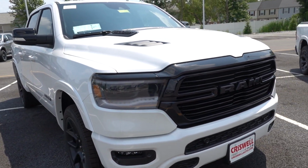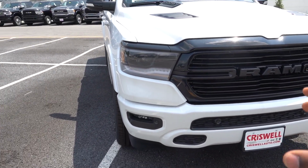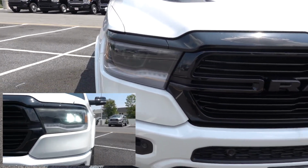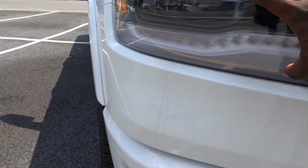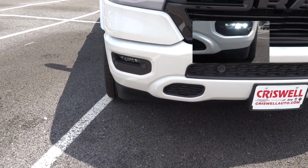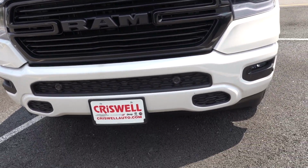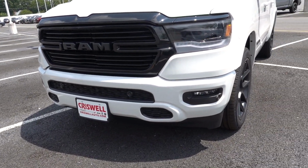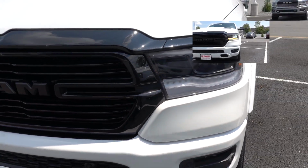Starting off with the Laramie, Laramies do have reflector style headlights, and they are going to have LED daytime running lights. Now the daytime running light is going to be the actual headlight, but you do have an appearance light too that's LED, like a light blue color, and you have reflective style fog lights just below. Your grille is going to be blacked out, and this one does not have tow hooks on it, but you can get tow hooks with this truck. And you are going to have LED turn signals too.